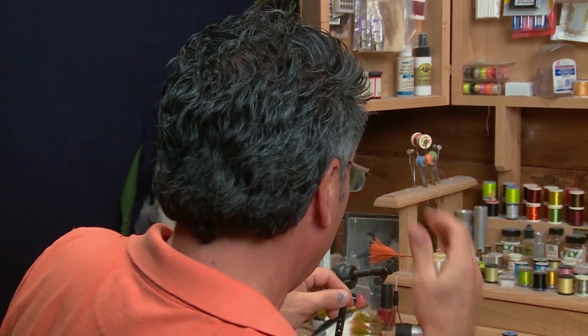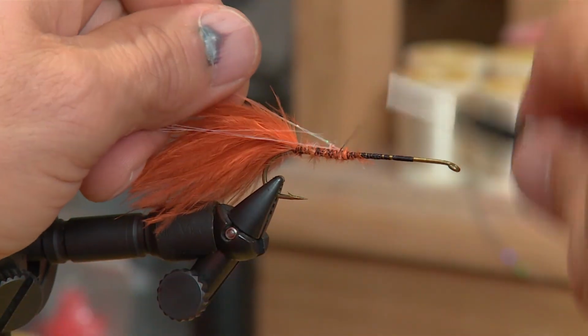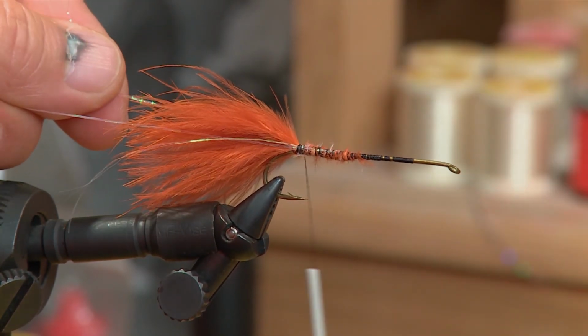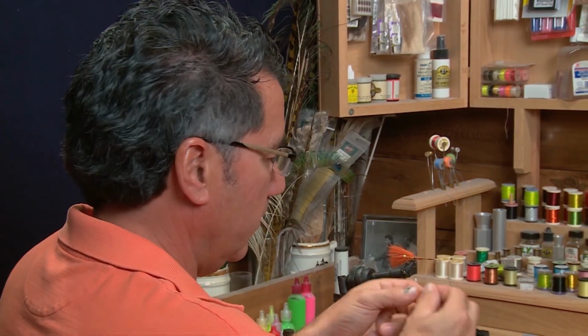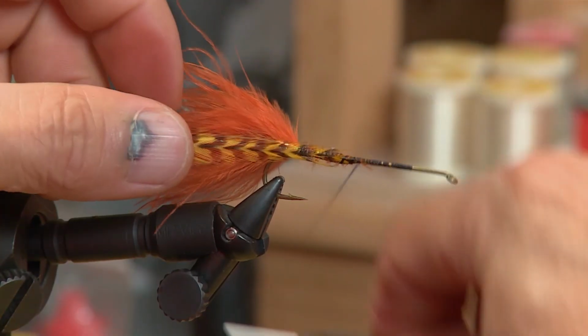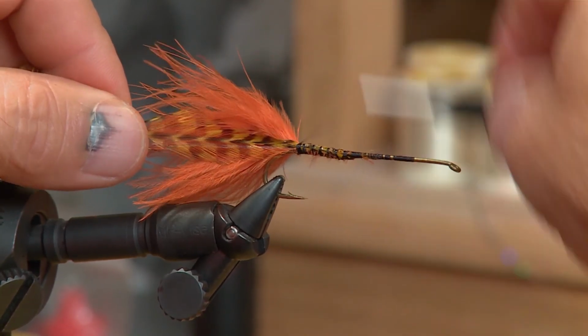Now the tail is tied in, I've taken 3 strands of my polar flash, and I want them to come down each side of the hook, so I'm going to lay them down on the hook and just rub my thread back over just so they're on equal sides of the tail, and then cut them about the length of the tail. Now the tail's all finished, I'm going to take a hackle, and again I'm going to tie it in by the tip because it's always shorter near the tip, and then I want it to advance and get a little bigger along the body. So let's tie a hackle in by the tip, and this will be ribbing up the body after.